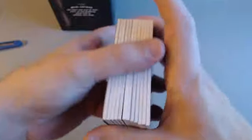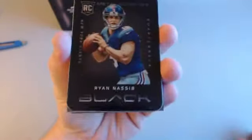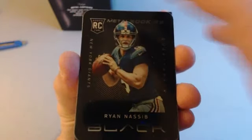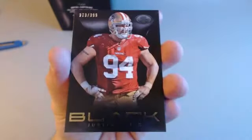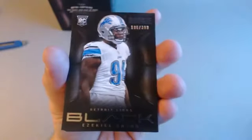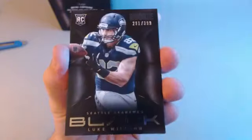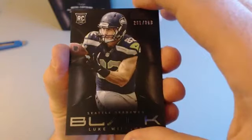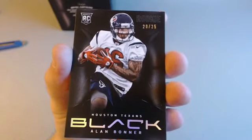All right, guys. Again, five total hits. Usually two on-card autos, a third auto, and then two other hits, unless we get a sixth hit. Ryan Nassib, Metal Captains for the Giants. I got a Stephen Tulloch to $3.99 base. Justin Smith. Tyler Bray. Ezekiel Ansah. An Alan Bonner rookie to $25 for the Texans.